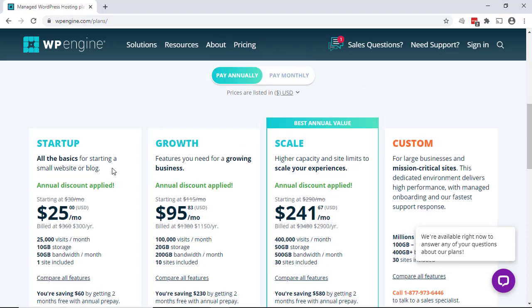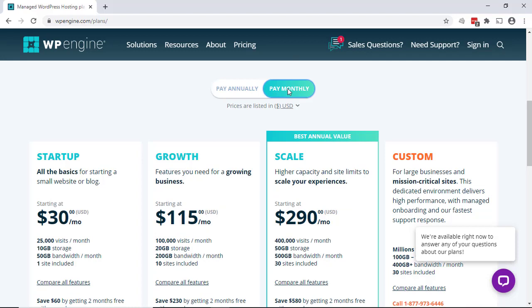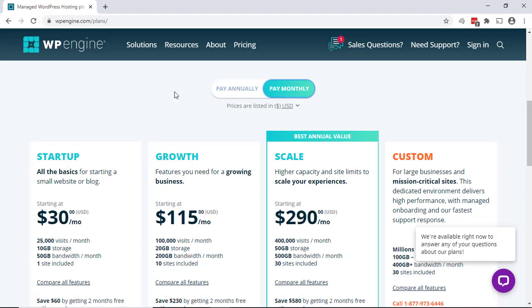We'll now see that right now we're on the annual plan, and it's $25 per month. They have an annual discount applied. If for some reason, though, you want to do monthly, again, for this example, of course, I'm doing it as a test, so I'm just going to set up the monthly one. So it's $30 a month. But again, if you were to pay annually, you can drop that down by $5 a month. So that does add up.